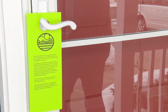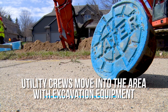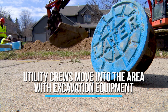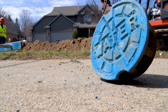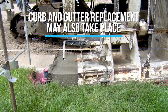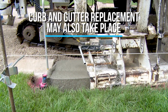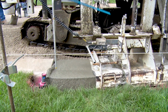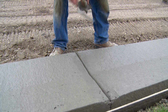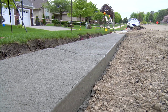Next, utility crews move into areas with excavation equipment to begin rebolting valves and hydrants, as well as making repairs and improvements to the existing storm sewer system. Spot curb and gutter replacement may also take place. This means removing damaged sections of the curb that don't allow the proper flow of stormwater down the curb line. Examples of this would be settled curbing, excess damage, or back-pitched curb panels. Concrete sidewalk and pedestrian ramps will also be inspected for damage and replacement if needed.